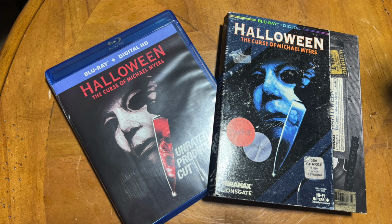I'm assuming that's still available. If it's not readily available at like an Amazon or something, I'm sure it's floating out on the website. So if you want to own the producer's cut, let's say you don't own this or you don't own the Halloween 15 disc set, I'm sure it's still out there. We got our H2O disc, our Resurrection disc, and then the next two Halloween films.